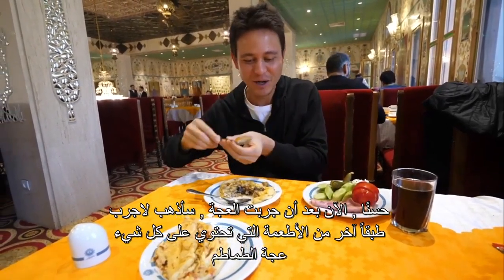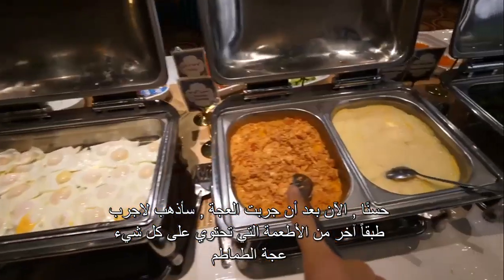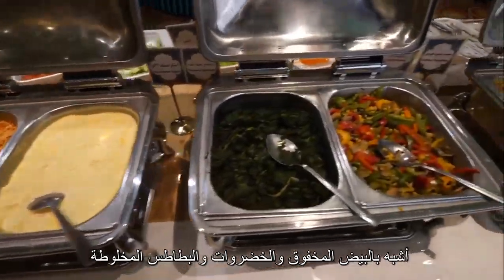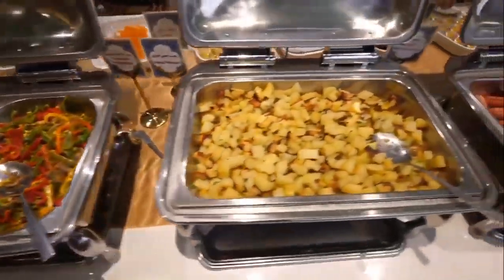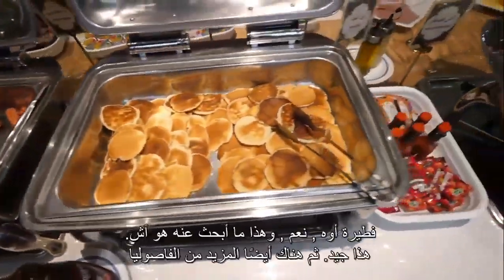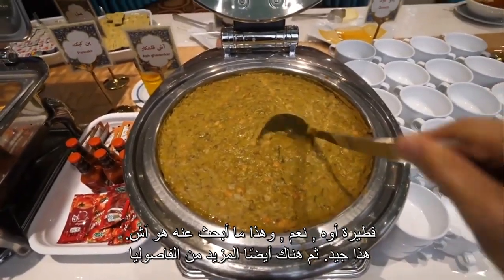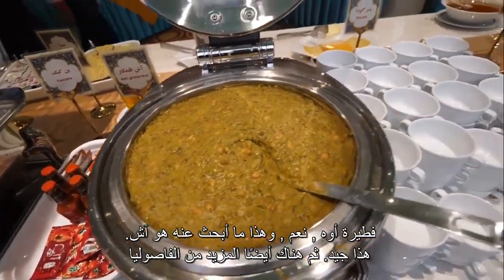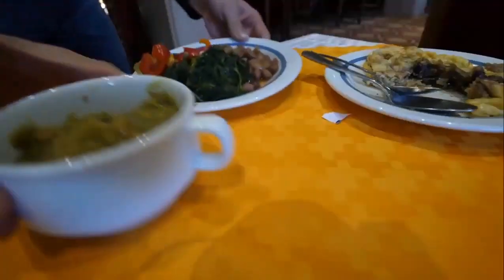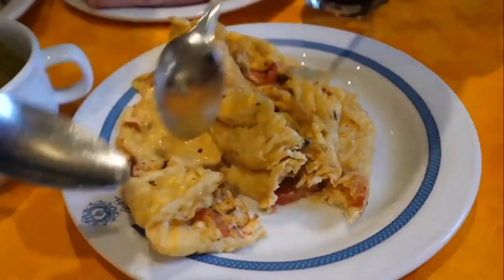Okay, now that I tasted the omelet though, I'm gonna go back for one more plate of food so that I have everything here. Tomato omelet, more like scrambled eggs, some mixed vegetables, potatoes, some hot dogs, pancake. Oh yeah, and this is what I'm looking for, is the ash. This is good. And then also there's some more beans. Okay, I think that is good.